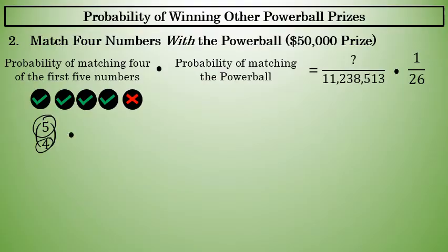Now we will multiply that by the number of ways the remaining number is not a winning number. Of the 69 numbers that are drawn, 5 are winners and 64 are losers. How many ways can you draw one losing number from those 64? Well, there are 64 ways. There are 64 losing numbers.